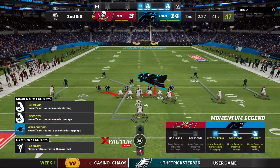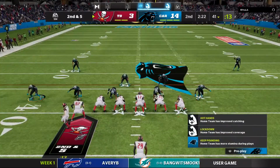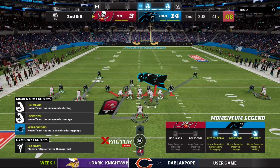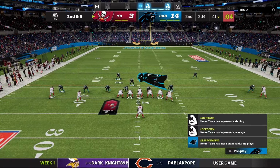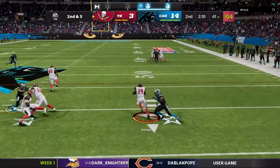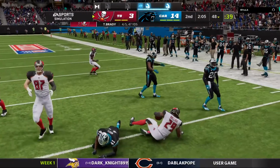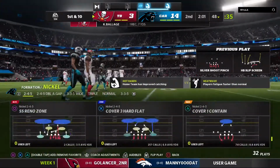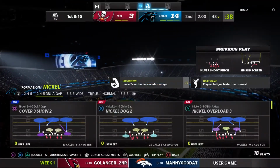Second down and 5. Here's Brady. He'll set up the screen to Fournette. And he'll get it out a couple yards shy of midfield at the 48. 7 yards there and a first down. We've got a 14-3 ball game with 2 minutes left in the opening half.